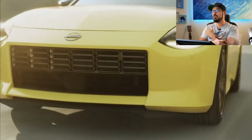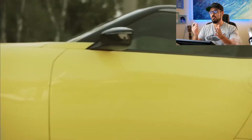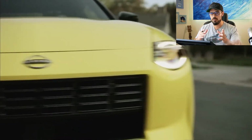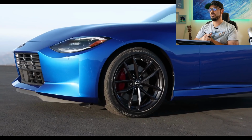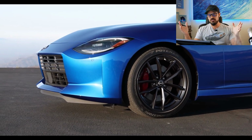So let's talk about some of the spec and tech here of the new Z. It will be priced at pretty much the same price as the 350Z was priced at in 2003. And it shares the same wheelbase as the 2020 370Z. We're going to talk more about the connection with the 370 when we talk about the interior. I'm going to let you know what I think about that. It now has 400 horsepower and 350 pound-feet of torque from its twin-turbo 3-liter V6. And guess what? I think you know this already, but it comes with a 6-speed manual.